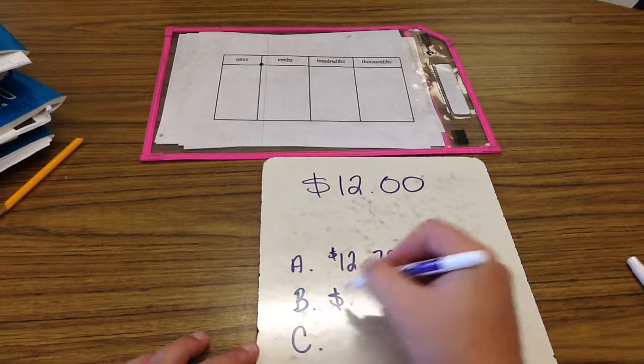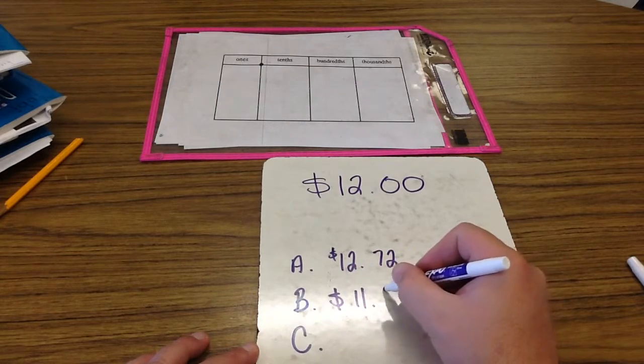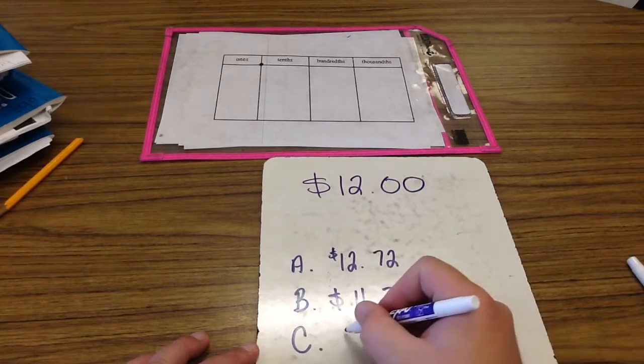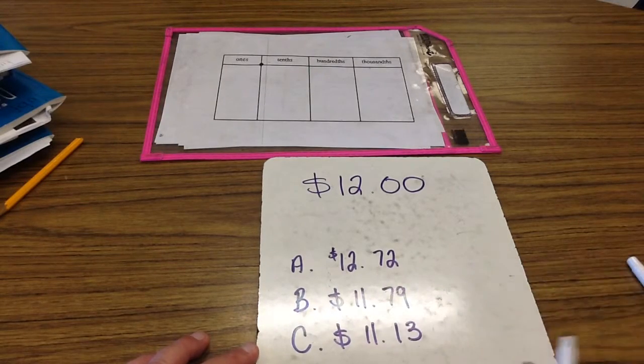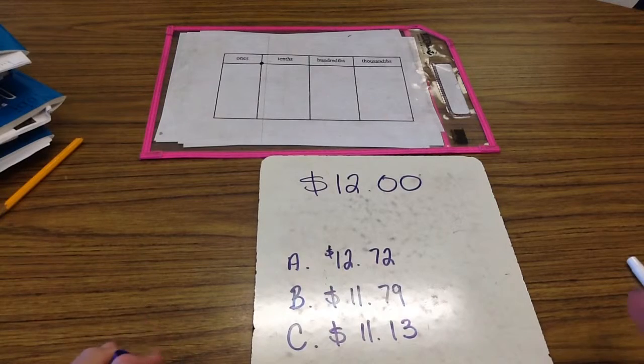The next bag he sees is $11.79. And the last bag he sees is $11.13. So I want to see how close I can get, which number is actually the closest that I can get to $12.